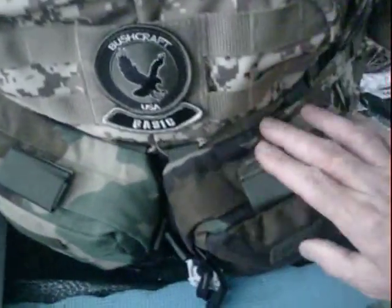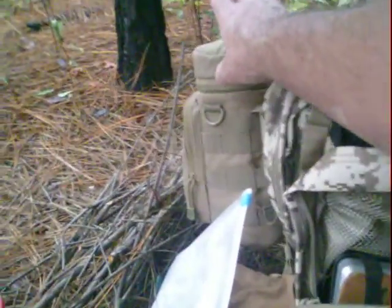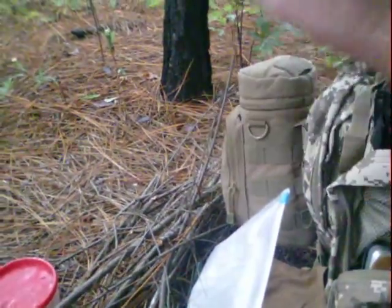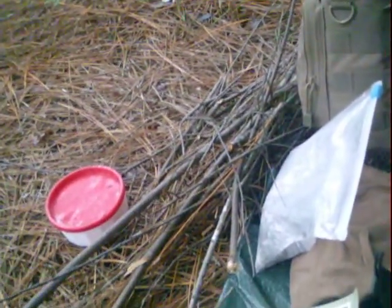I'll just tell you it's the protein kit. I'll go over it some other time. One of these days I'll get to doing it. Then over here I got my fire kit, and I'll go over it someday too. Put it this way, I won't have no problem starting no fire unless it's pouring down rain, we have a hurricane or a tornado. I think I better not say that.